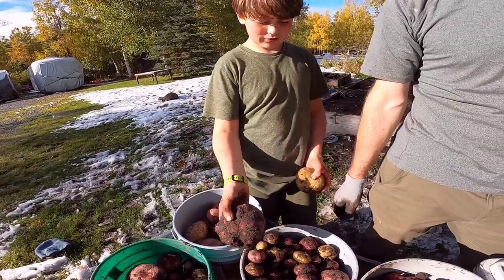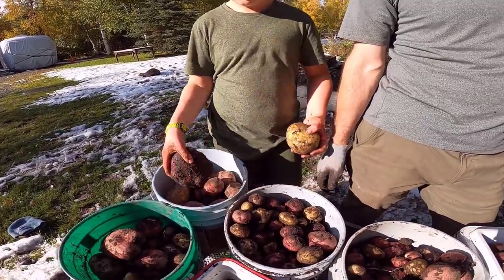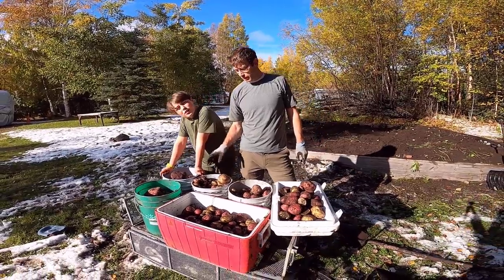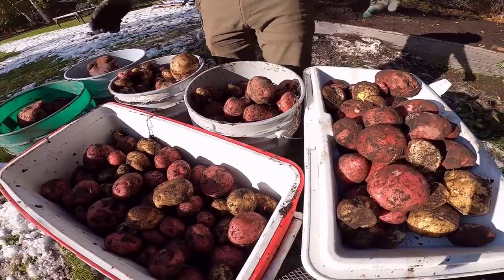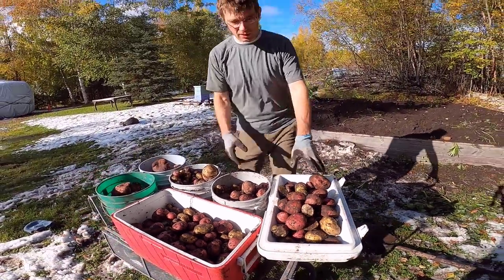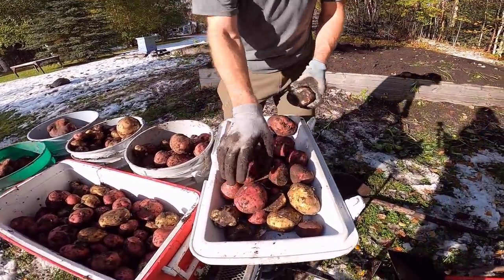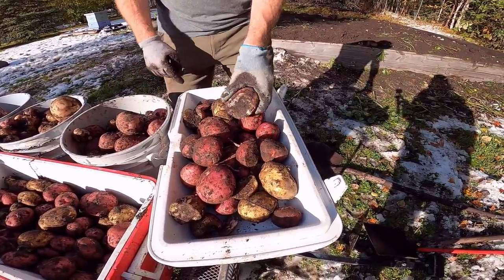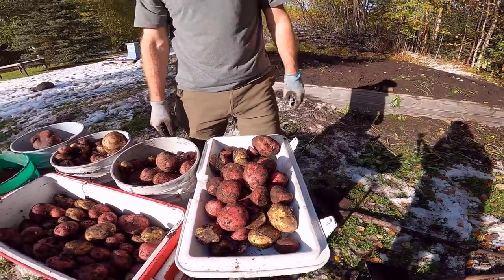Variety of different potatoes. You got red potatoes and you got white potatoes. And actually within there, there's a couple varieties of red potatoes and a couple of white. And so we got a whole mix. I don't know what all they are, but they look great. And we had to separate these ones that we had cut. We're gonna wash them off and be eating those right away because they'd probably spoil because we had hit them with the shovel.